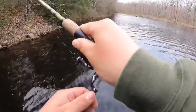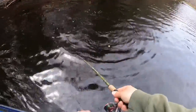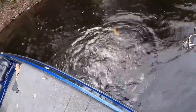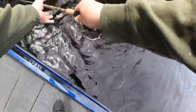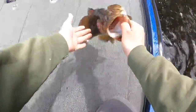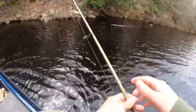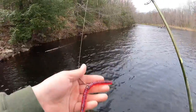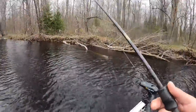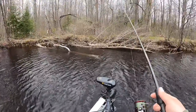Oh, here we go. This one feels a little nicer, maybe. Not a bad one. Fighting. Oh, that's a tank. That is a tank. All right, buddy, come here. Here we go. Nice, probably 3.5 pounder or so. Good way to start the day. That was a big splash. On the old plum. Tell me there's not a smallmouth on this tree. That would do.